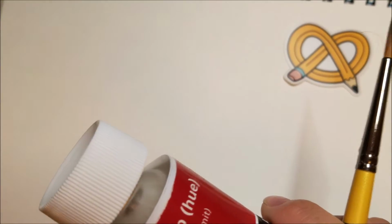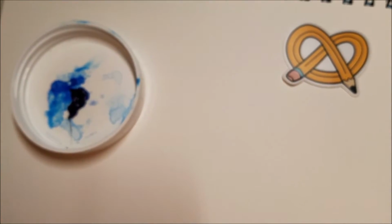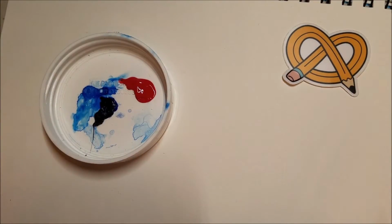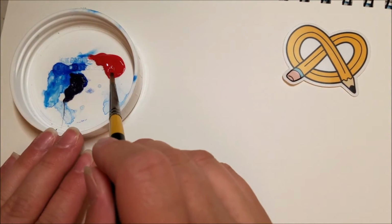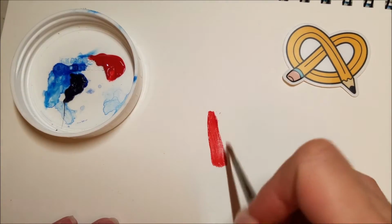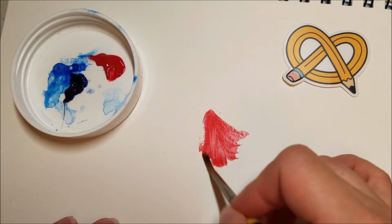So let's get a little, that's got some watercolor paint in it from last month. Oop. So this is pretty pigmented. It's pretty bright. It's a deep red. So I'm gonna say that it's more like an orange. Yeah, it's a reddish orange color.